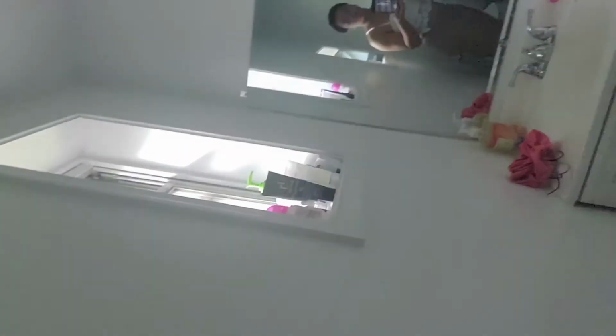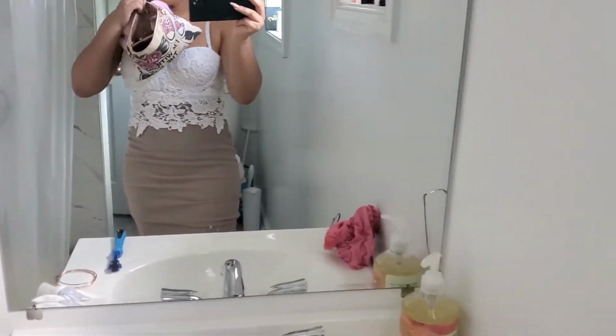Hi guys, welcome back to my bathroom area. I am about to try to get ready. I need to figure out where I want to get ready at, but this is kind of what my outfit is looking like. I don't know. How can I show you guys? Let me flip the screen. So this is kind of what the outfit is looking like right now.